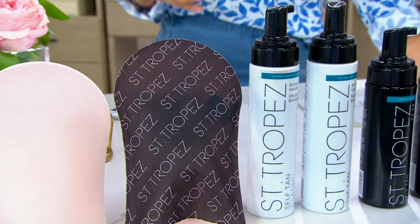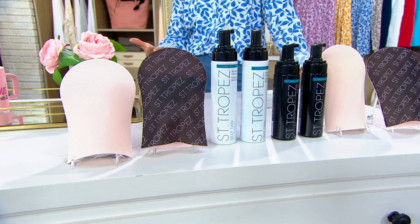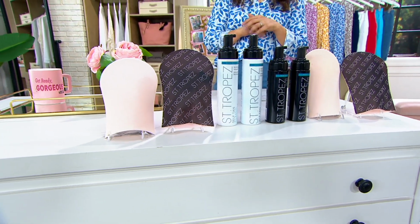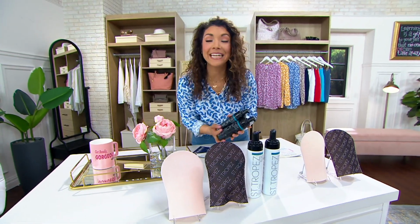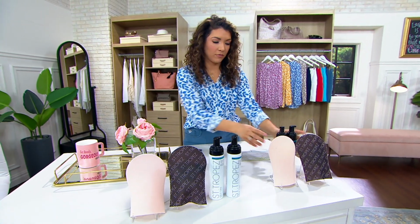The brand that was a game changer in the world of sunless tanners is Saint Tropez. This is such a great opportunity because you're gonna have a couple choices. You could go with their classic, but before I dive into this, I wanna make sure we have the right size here because I know these look different. What you're getting is the 8-ounce bottles. So yeah, we'll make sure we pull out the 8-ounce bottles. This is the wrong size.